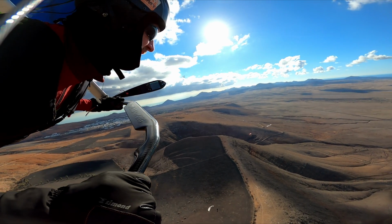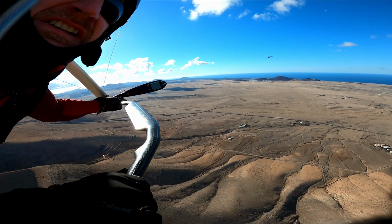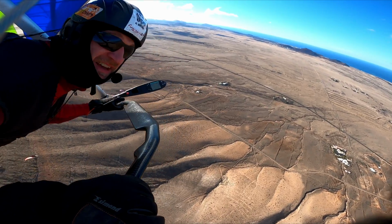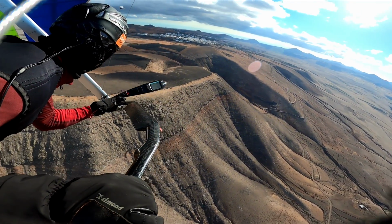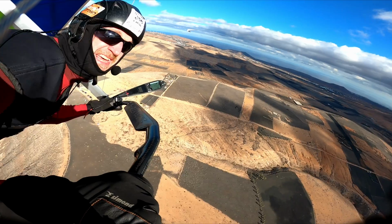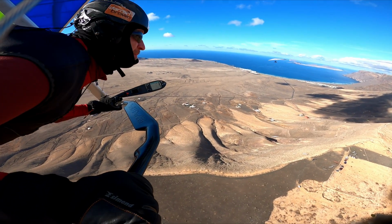This is Famara. Not the best conditions I've ever flown here, but so far I'm going up. Oh, get round, you bugger. There we go, we're going up a bit now. Seems to be getting better. Here we are, going up nicely. Took it off just at the right time, it seems, to be able to go up.